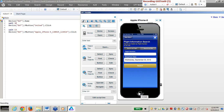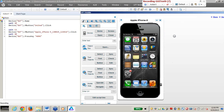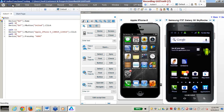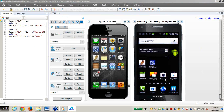Okay? So because I'm short on time, I'm going to pull up an existing script that I wrote. And this script is going to run on both this iPhone 5, and I have another device that I want to use, which is my Samsung S2. So this is a great example because these are two very different devices, two different operating systems. One's a newer device, one's a much older device. Okay? I'm going to open up my script. Stop recording. And this is for a Guardian life insurance and dental application. Okay? This is a public-facing application.